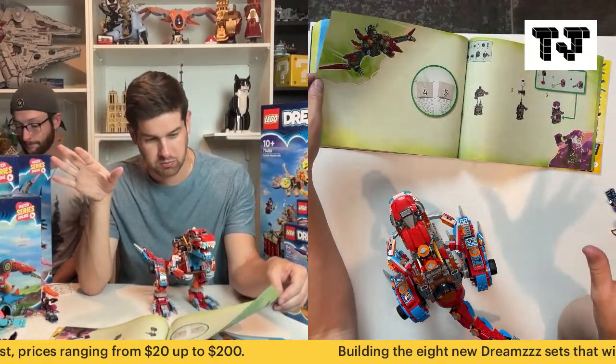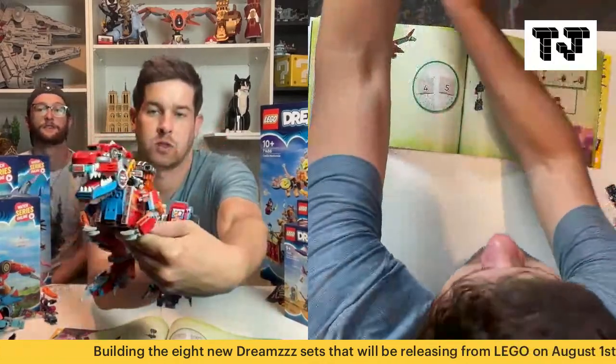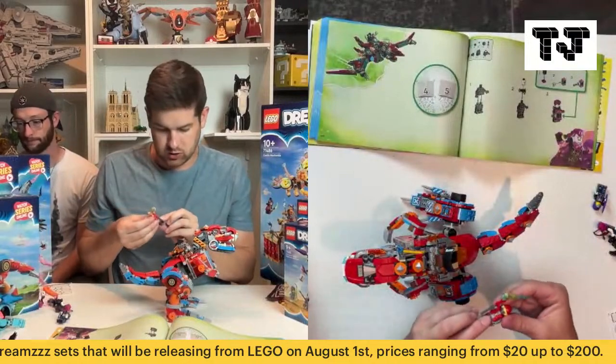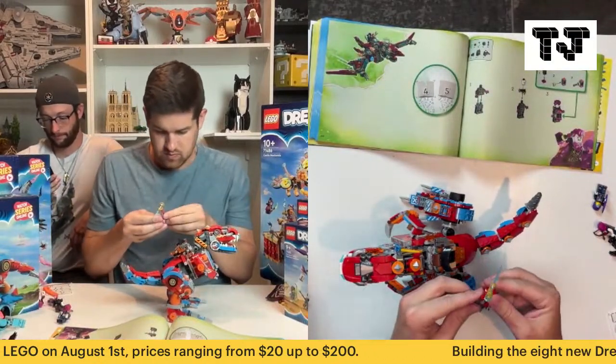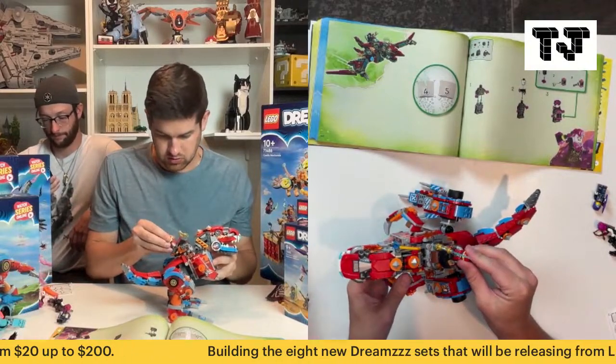Okay, yeah, I'm glad I made this instead of the pterodactyl. The pterodactyl looks fine, but I think the T-Rex looks sweet. So there he is, guys. Cooper's T-Rex. Cooper's got this cool little thunder stick. I'm not sure what his little thunder stick does, but he's got it.